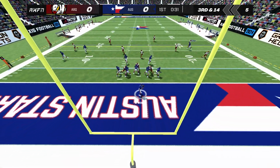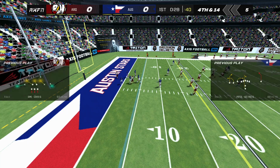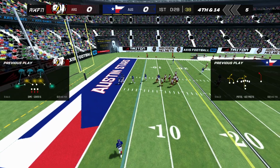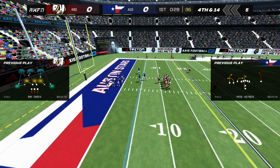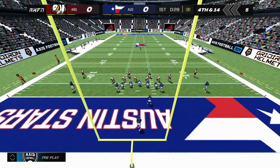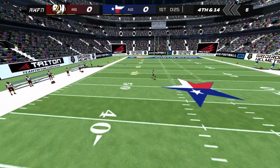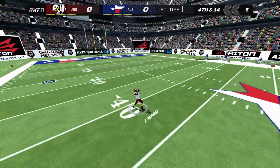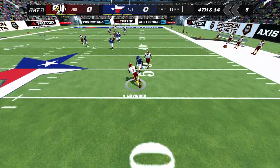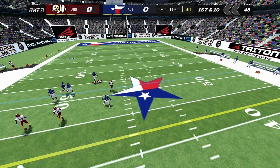He drops back to pass, tosses a pass, and they can't connect. Incomplete. The home team will kick this one away. Number two punts it away. The return man takes the punt. Tackled after a return of 4.